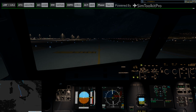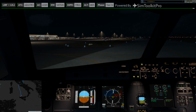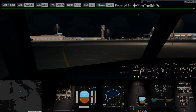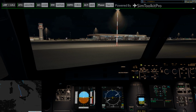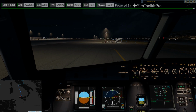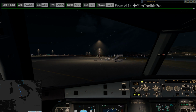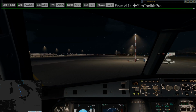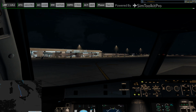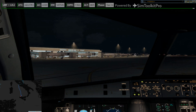So left here on Lima and straight, right. Immediate right here. And since we have lights here, we can turn our taxi light off so we don't blind the ground crew. And we can see the lights here. Ours is the second gate. So 207, the first one here. Then we get 209.